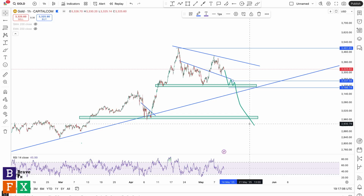Other than that, I'm going to stay bullish because the trend is still intact. Nothing fundamentally has changed. There's still geopolitical tension going on around the world, so I think gold is going to keep getting strong, but that's just my thoughts. We follow the charts to decide the kind of trades we take. That's it briefly for gold.